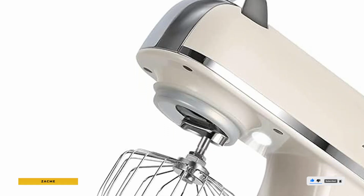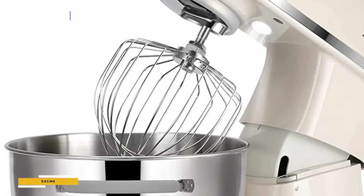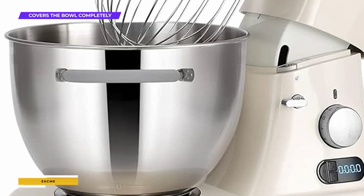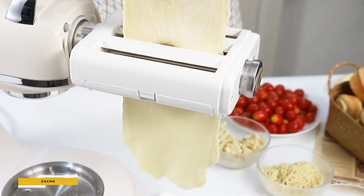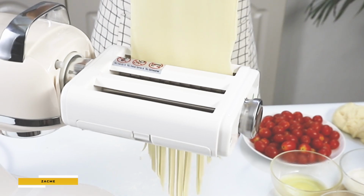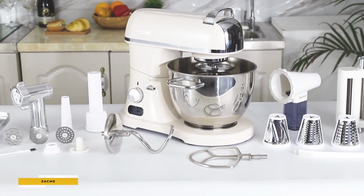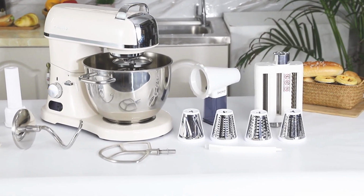The mixer also operates quietly, with noise levels ranging from 48 decibels A to 68 decibels A, providing a pleasant user experience. The Zacme 8.4 QT comes with essential attachments, including a dough hook, wire whip, and flat beater, making it suitable for a wide range of mixing tasks. It offers both power and capacity, making it a versatile choice for serious bakers in 2024.